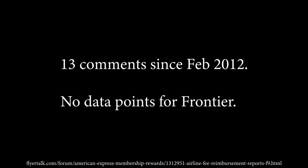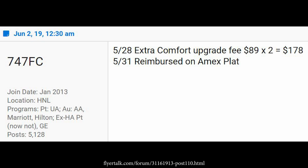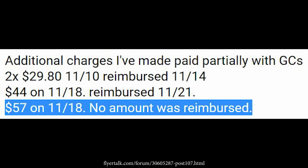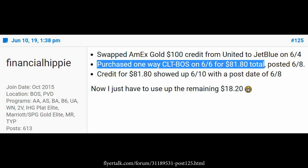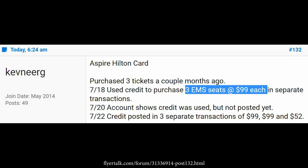Again, supports the channel. For Frontier, the forum for it is pretty dead, so there's not really that many data points. Moving on to Hawaiian, seat upgrades for extra comforts, as well as sub $50 fees do seem to trigger it. With a lot of other ones, it needs to be only less than $100, and here it seems like $50 is going to be that wall. Moving on to JetBlue, we have sub $100 fees working, triggering the credits, pet fees triggering the credits, as well as even more space fees for seats triggering the credits.